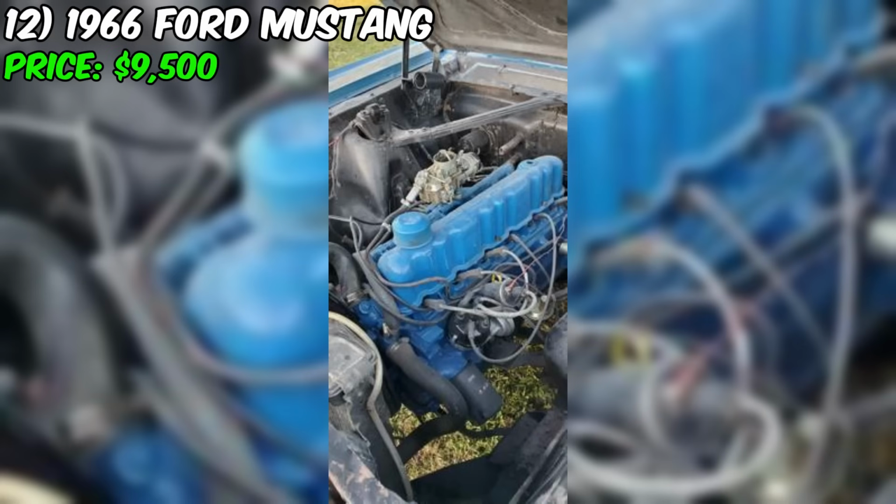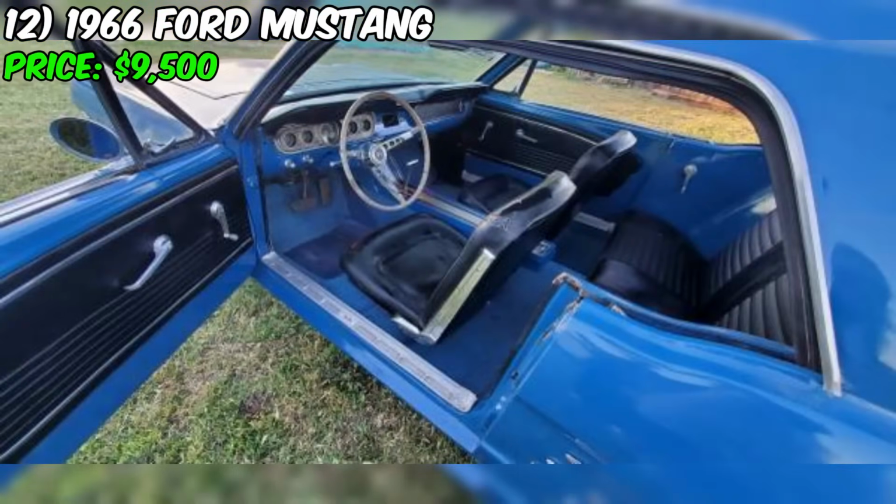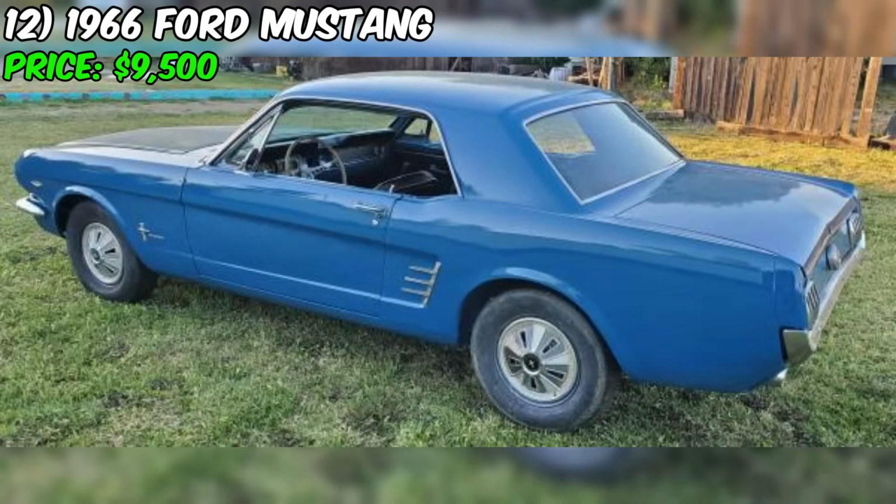Another thing to consider is the value of a clean title. When you're buying a used car, you always want to make sure that the title is clean and clear. That means there aren't any outstanding liens or legal issues that could come back to haunt you down the road. With this Mustang, the seller is offering a clean title in hand, which is a great sign that they're serious about the sale and that there shouldn't be any problems with the paperwork.